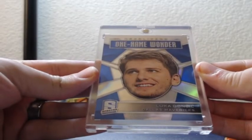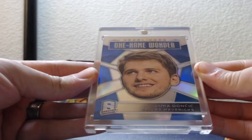There's our DeAndre Ayton. And there's our Luka floating head.